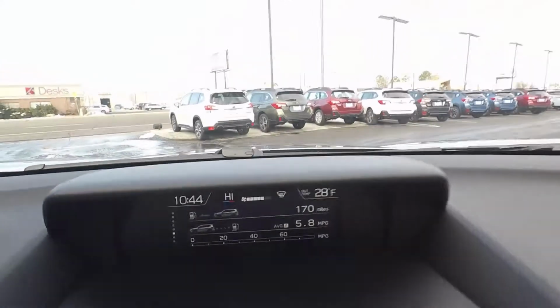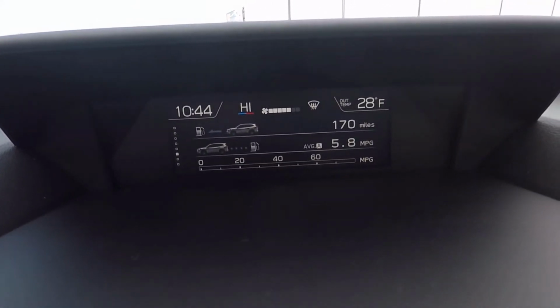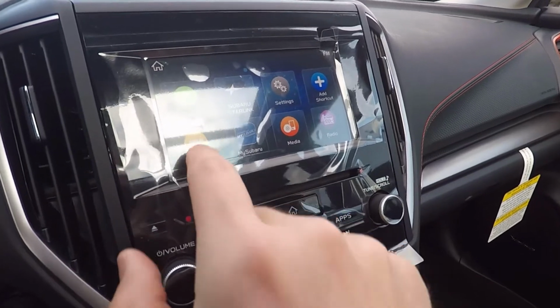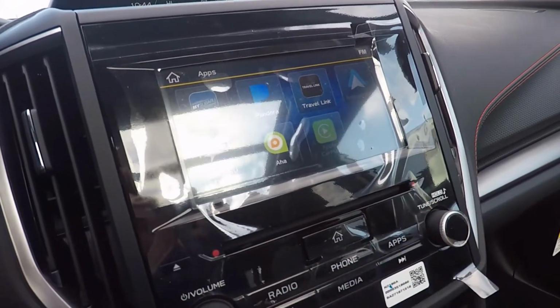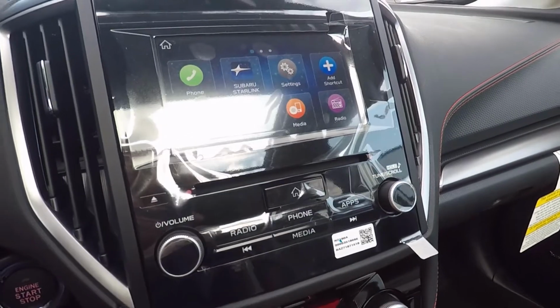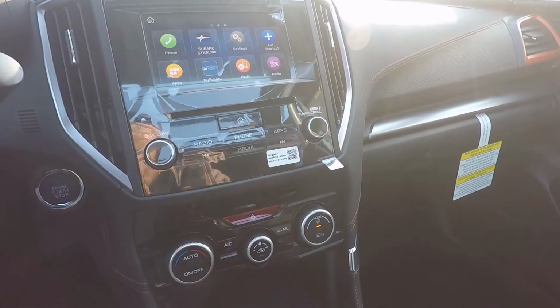But then you do get another display here that gives more vehicle info with fuel economy, outside temperature, all that. And then Subaru's touchscreen system. Very easy to use. Super quick responding and all that. And you can see here you do get Apple CarPlay and Android Auto, so you just connect your vehicle up and you can use all of that. Have your analog controls right here. Wrap things up on the audio portion.